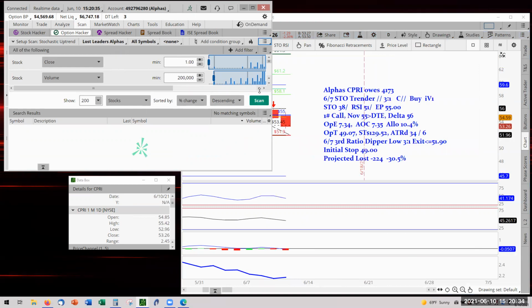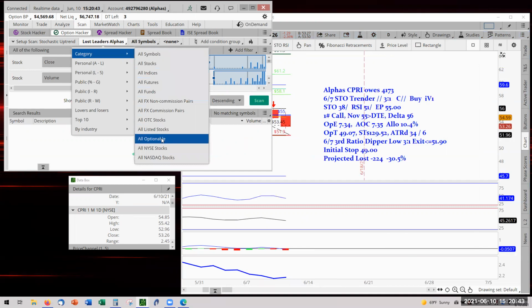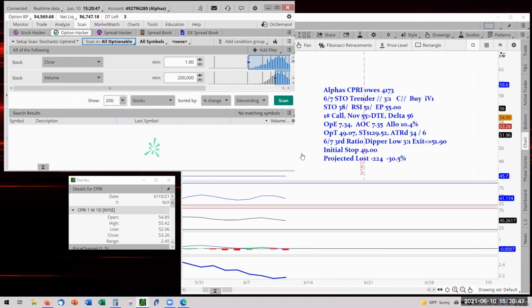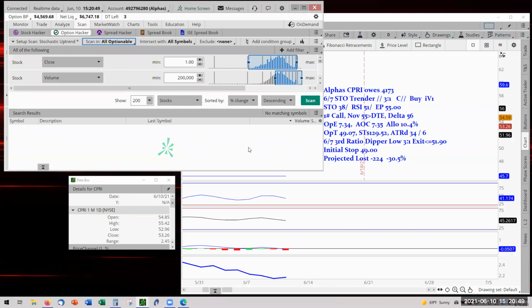And alpha again and run it. And nothing. Now, let's find out if there was anything available in the open market. And the reason I do this is because if you pick up on using my trading strategy, you're not going to be using a lost leaders list.